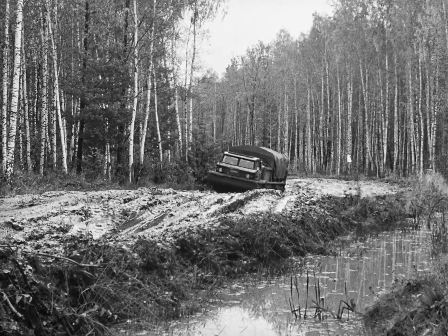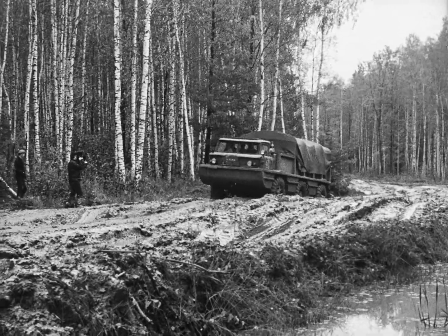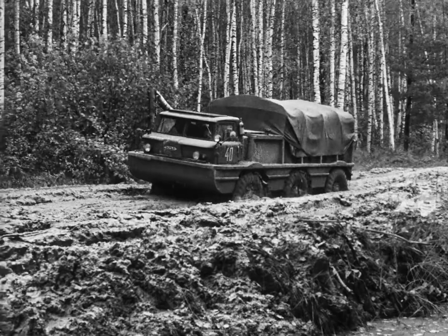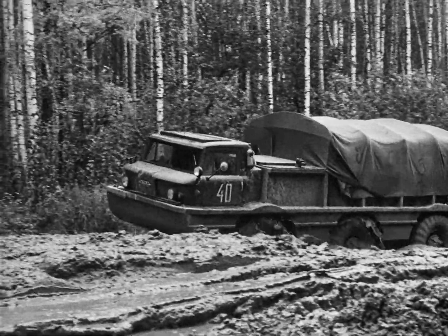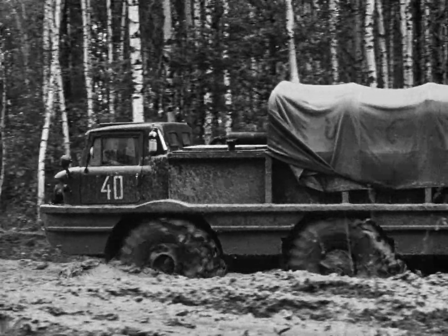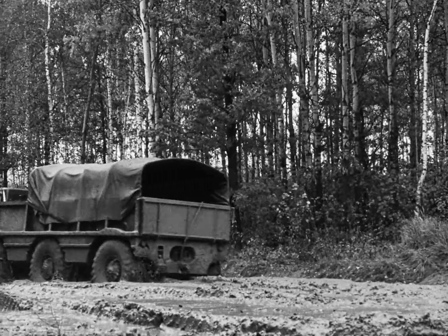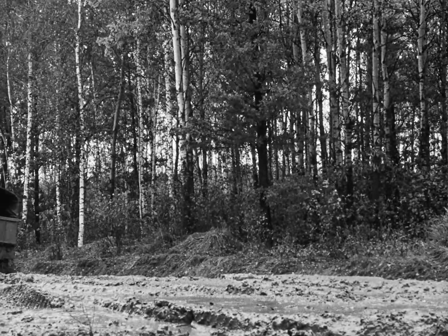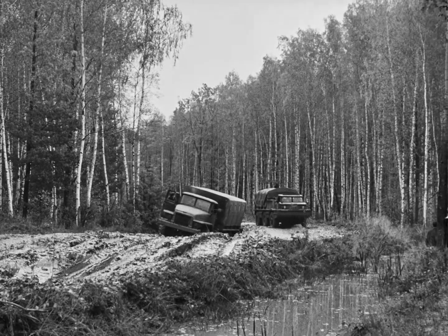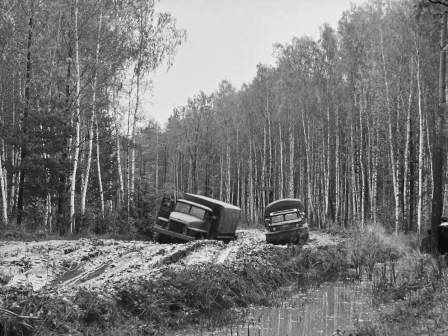The ZIL-132 model moves confidently enough in these difficult conditions. The advantage of the new scheme is realized here mainly due to the increased ground clearance. It drives along the side, on oversized tires. On the most difficult section of the track, the ZIL-132 can successfully maneuver to avoid a stuck car.